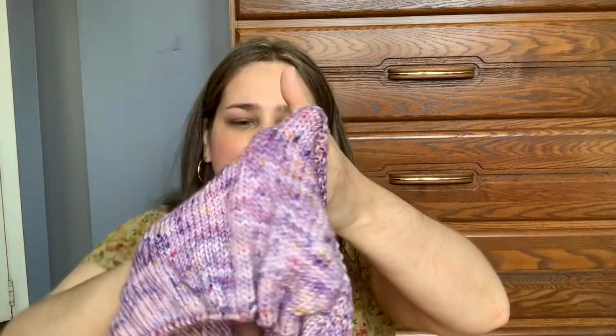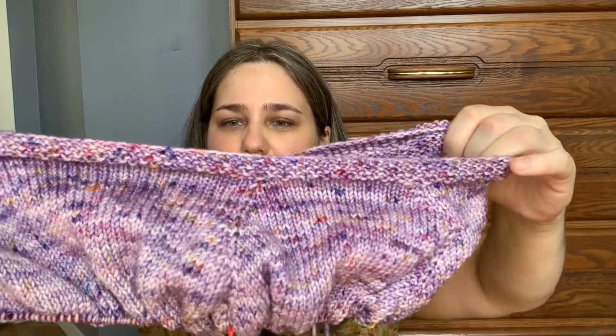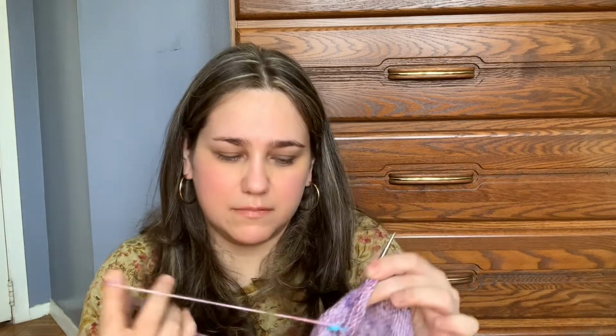Yeah, and this is bottom up. So yeah, this is a top down sweater. And I met Nancy because she works at Native City, the yarn store in New York. And I've had a few trunk shows there, and she was working at the time, and she was always very nice to me.